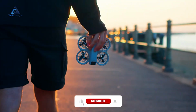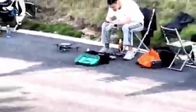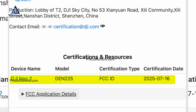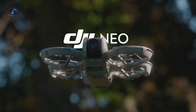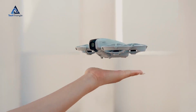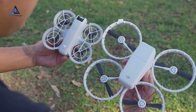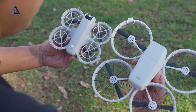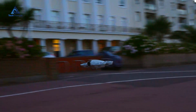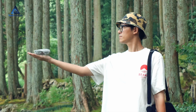In fact, they're making a move that flips the script again. What if I told you DJI's new Neo 2 drone is not only official, but already FCC certified and ready to drop? The original DJI Neo was a sleeper hit, small, strong, and budget-friendly. But Neo 2? This thing is going to own the compact drone market. It's even smaller, packs more power, and comes with a 10.7% bigger battery than before.